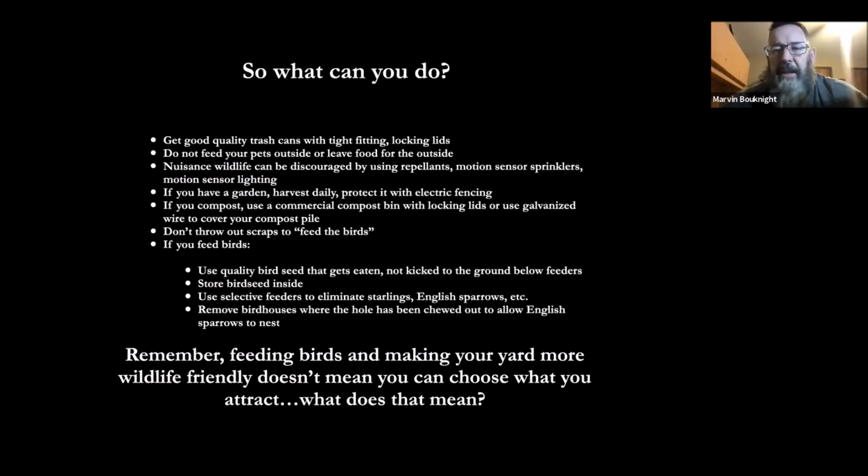My sister is a cat lover. She has cats, and she says that Fluffy will never go outside and kill birds, and that's just wrong. If he's gone for 6 hours at a time, he's not out there playing cribbage. I can tell you that. So just always keep up with your pets, okay? But don't feed them outside, and don't leave food for pets outside.